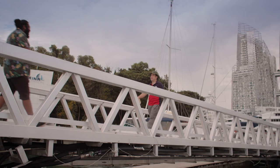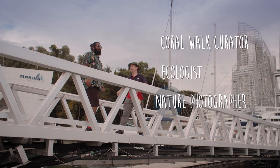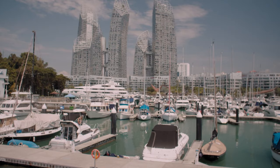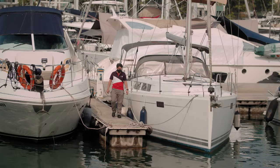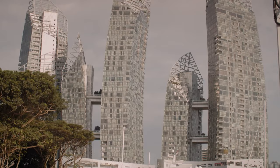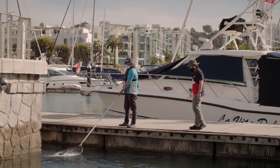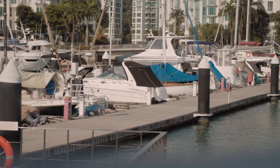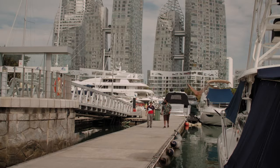Meet Alvin. He's a huge nature lover. And this is his office and playground, Marina at Keppel Bay. But wait a minute, wasn't I talking about biophilic design? I see a lot of boats around here. Are you taking me out to sea to find some marine life? Just look over the edge and see what you see.